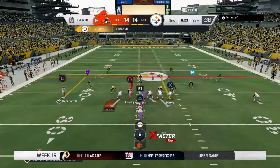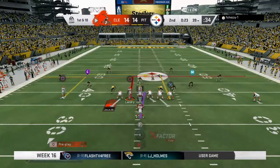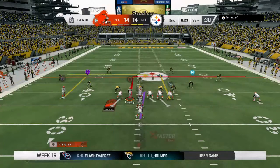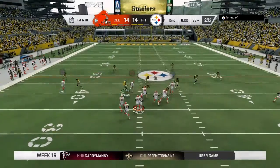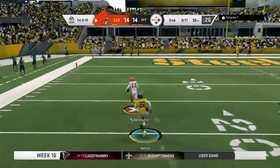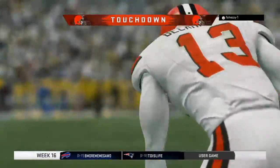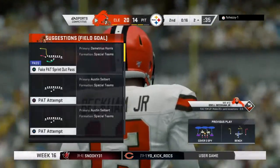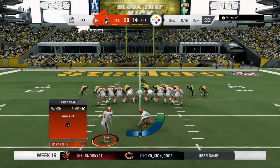So from the 39 now, they'll come up on a 1st and 10. Hey, alert 33. Mayfield. He'll let it go deep for Beckham. And that's caught inside the 30. And all the way in. Touchdown, Cleveland. Odell Beckham as the first half is winding down, as his guys are able to regain the lead.